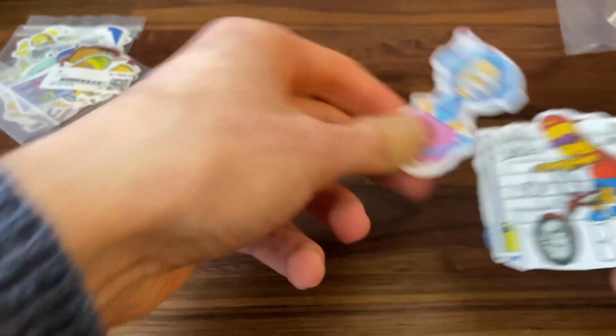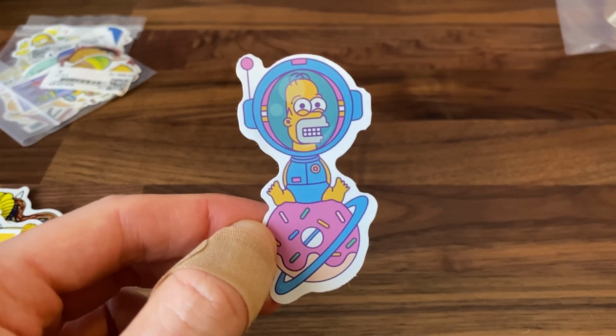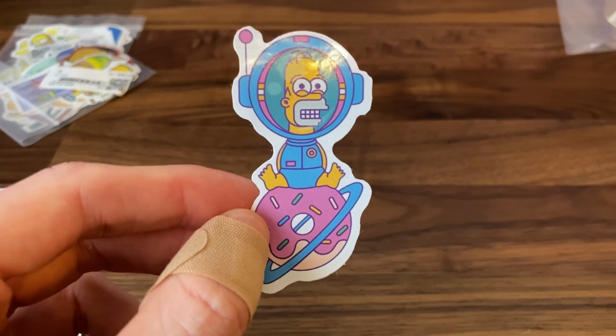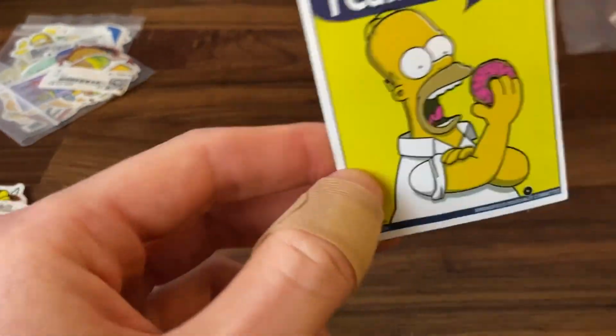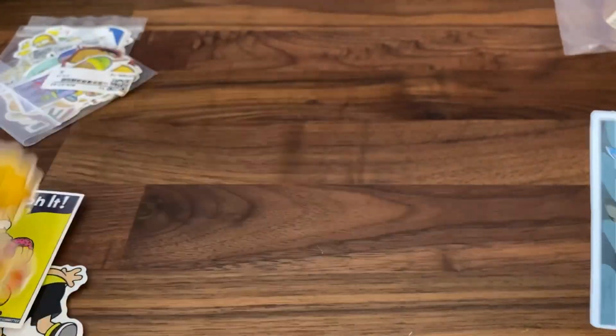Oh, look at this one. Weird sort of, I don't know what that is. It reminds me of Mr. Sparkle a little bit. Oh. Graffiti Bart, Mad Skills, Hellraiser. Okay, we got our first double. I can do it. Lisa.